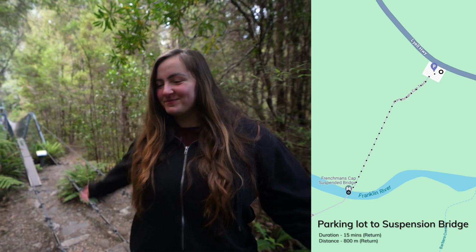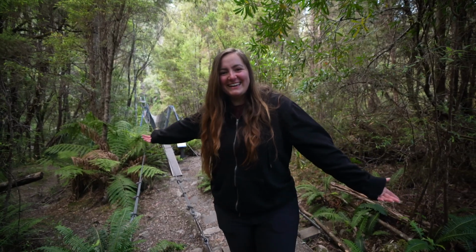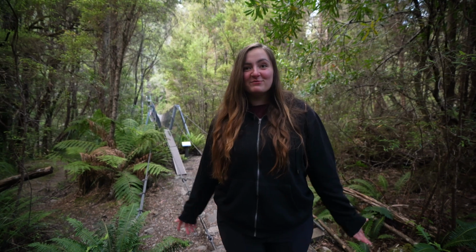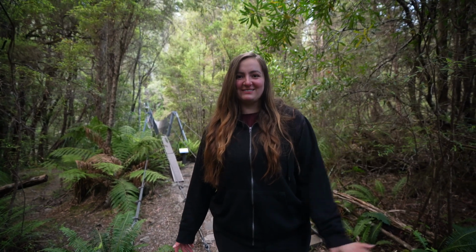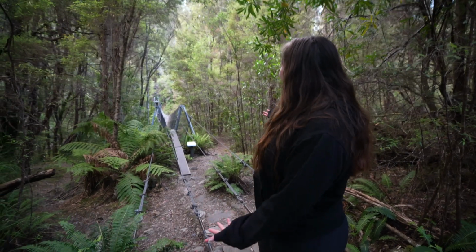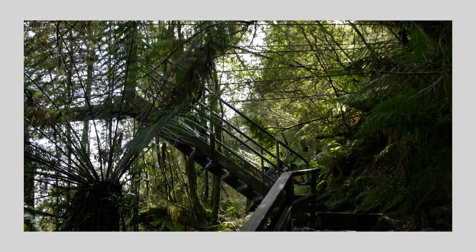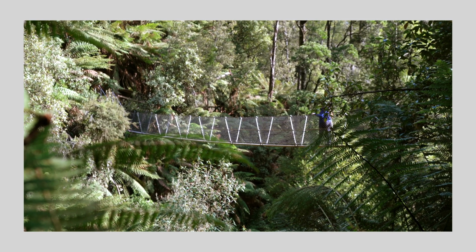So it appears that we've made it to our end destination. It literally took maybe 5 minutes, but it was all down steps, so I guess the way back maybe a little bit longer. It's so cool. It reminds me of the Montezuma Bridge, and I did not like that bridge.